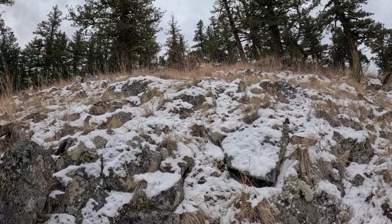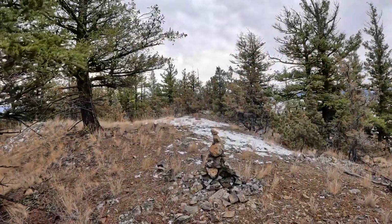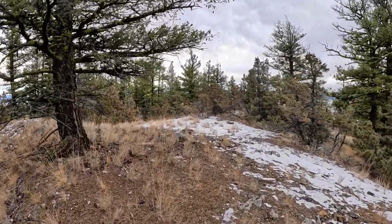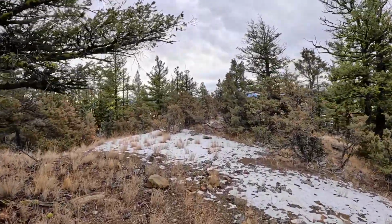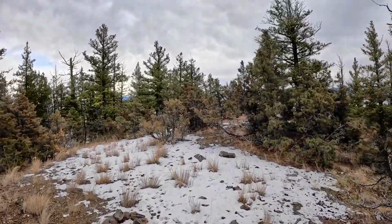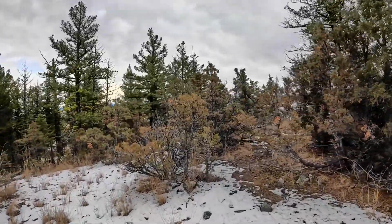I'm close to the top now, just up a few little rocky hills here. This is the high point on the hill now. I'm just traversing the hilltop here out to the south end where there's big drop-offs and good views.